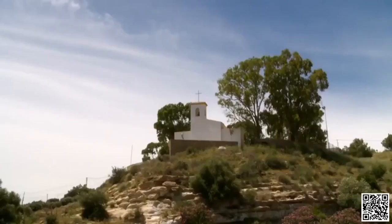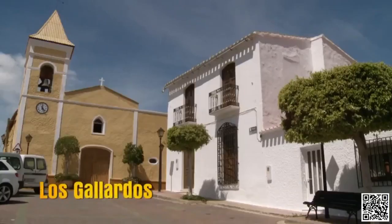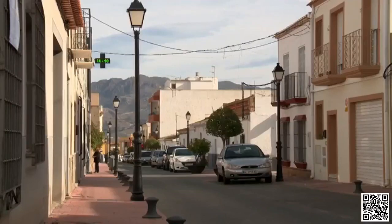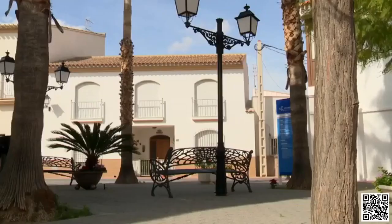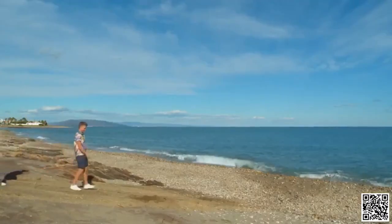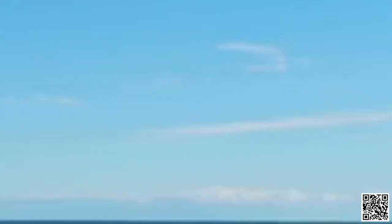For my final option, I'm taking my house hunters further inland to the village of Los Gallardos. It's named after Captain Francisco Pedro Gallardo, who put up a brave fight against the Moors in the late 16th century before his family settled there. Despite being a village, it has a great selection of shops and restaurants, which are open year-round and not just during the tourist season. The nearest beach isn't that far away, so this is where we're stopping off first.